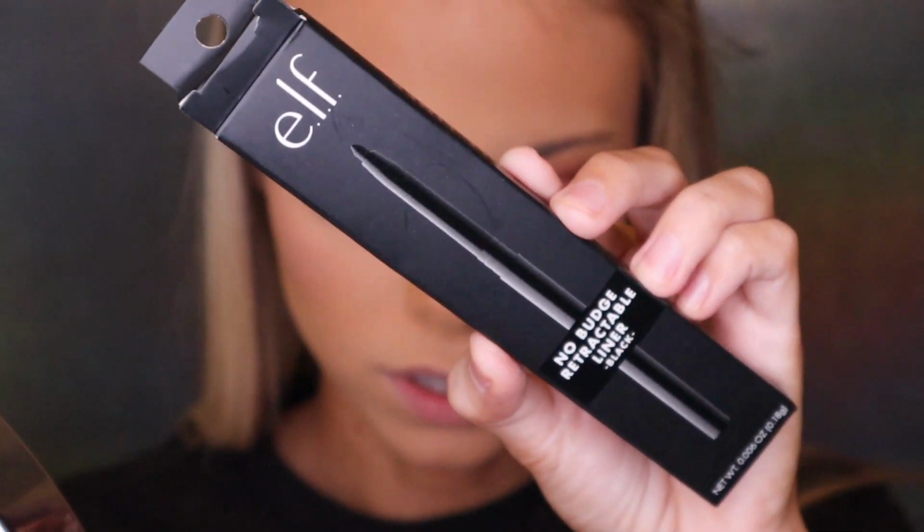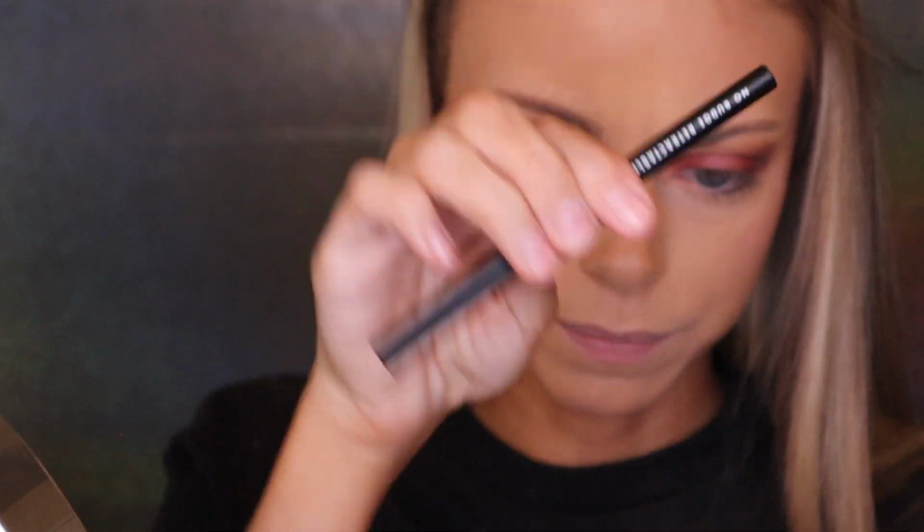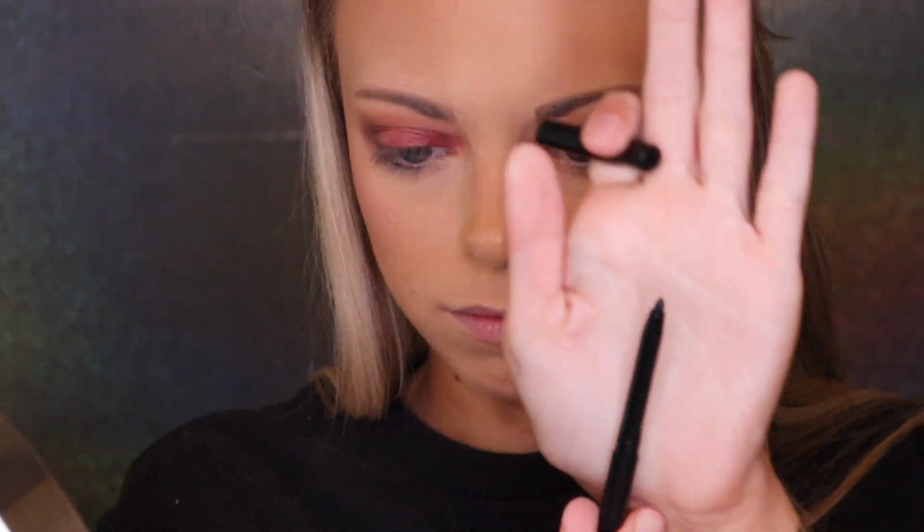And I picked up the No Budge retractable liner in the shade black. And so we're just going to go ahead and do this. Oh, okay, looks like this. There you go. And let's see how this looks. Okay, cool. So this is what we're looking like.